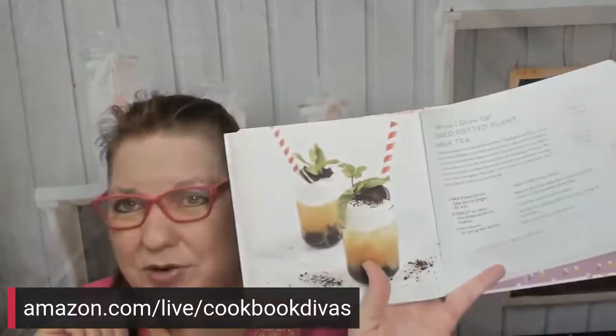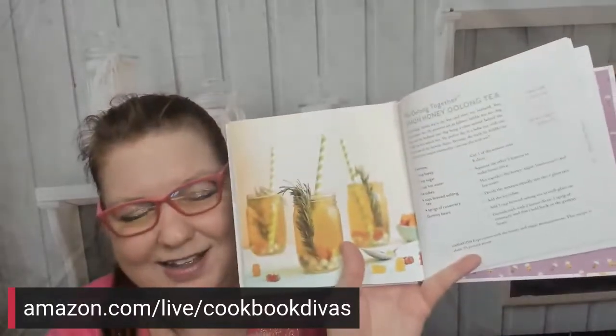When I grow up, Oreo potted plant milk tea. We oolong together. That's a bad pun. Lemon oolong honey tea. Goodbye, Boba friends. Okay. That was cute, but I wanted more pictures. So maybe you will like the second one better.